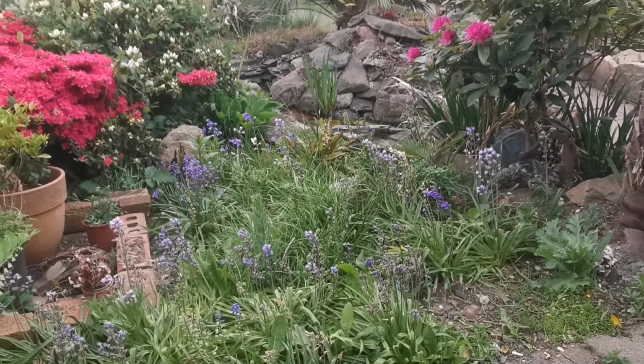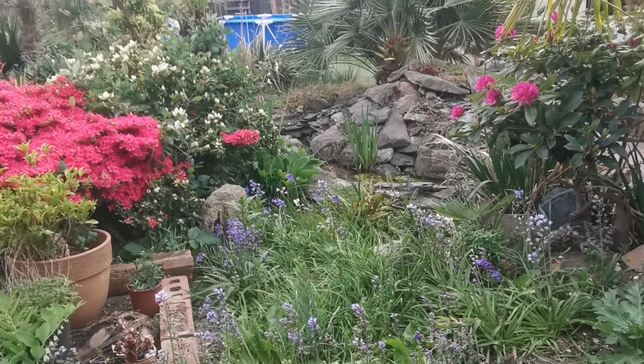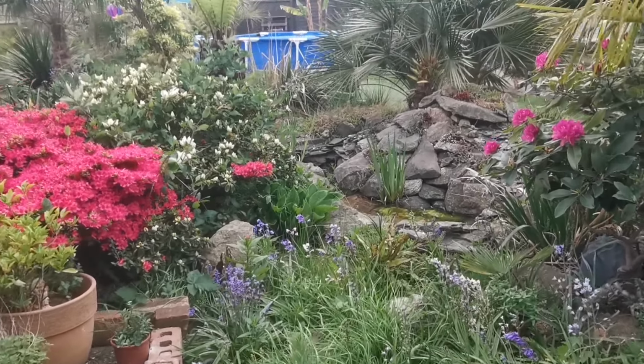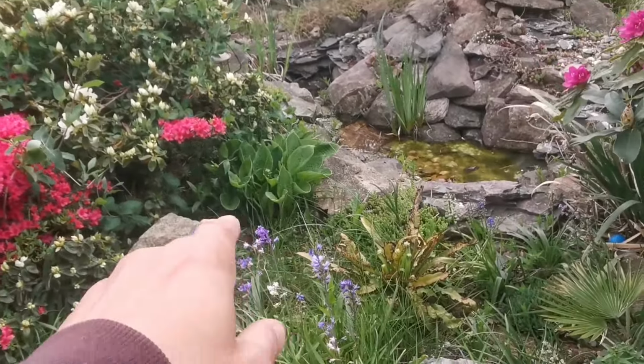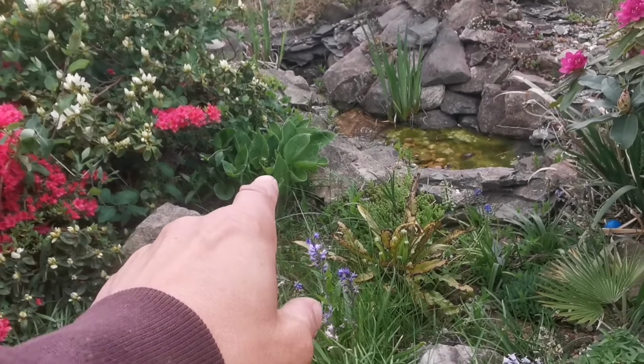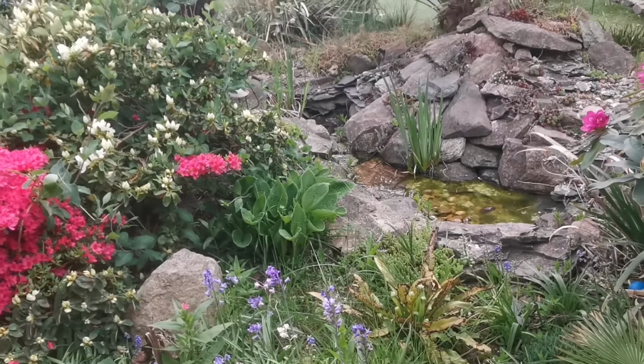Now, it does look a bit of a mess, guys, with all the spring bulbs, but again, that will clear, and we'll start planting that in the summer with some more of the standard annuals. You can just see down in here, guys, the hostas have made a comeback as well since the last video. Again, good to see those there coming up.